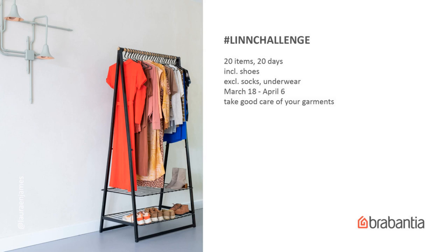We can lower that impact by wearing our clothing more often and taking good care of them. So, for example, air them out after wearing so you don't have to wash them every time. So you can hang them on your Linn rack. And also, if you wash your clothing, don't tumble dry, but use your Linn as a drying rack. So this rack isn't just pretty, she's very useful too.